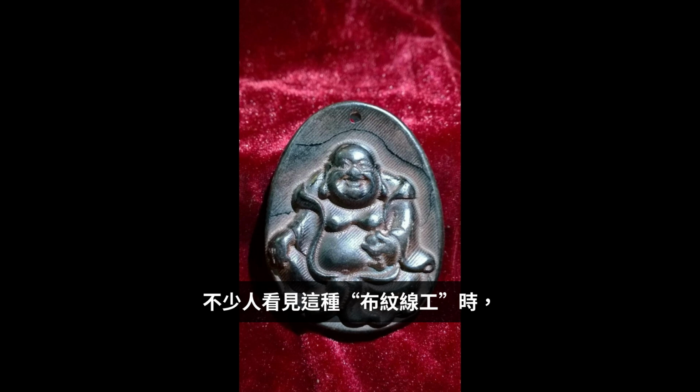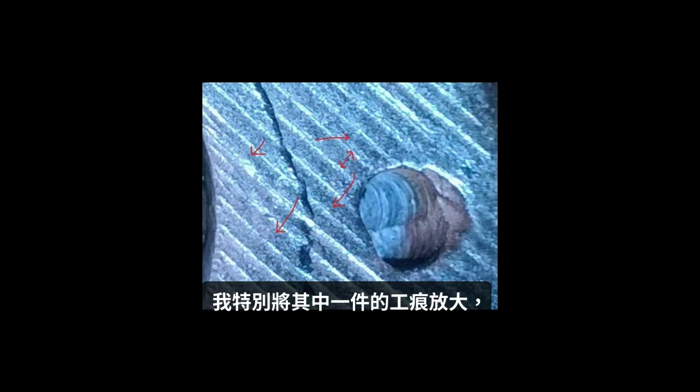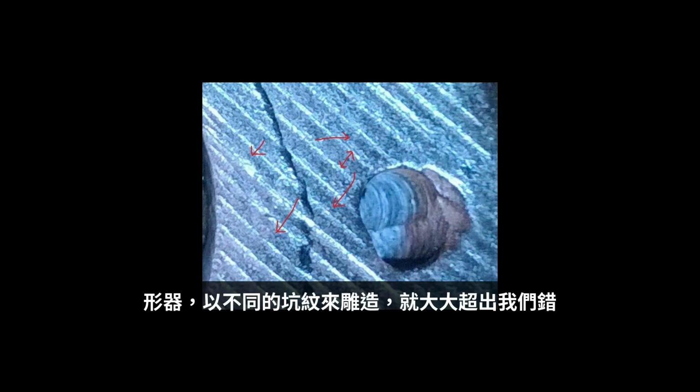Early on, I discovered that sacred and divine statues from the Hongshan period often used vertical textile-like lines to shape their figures. This meteorite Maitreya is carved with diagonal textile lines. Many people, upon seeing this kind of texture, exclaim, "Isn't this made by computer, or this looks like modern 3D laser printing?" To address this, I enlarged one of the artifacts and used red arrows to highlight several groove lines for comparison. On close inspection, one finds that although the lines appear similar at first glance, each group of lines is subtly different, some wider, some narrower, each with slight variations.